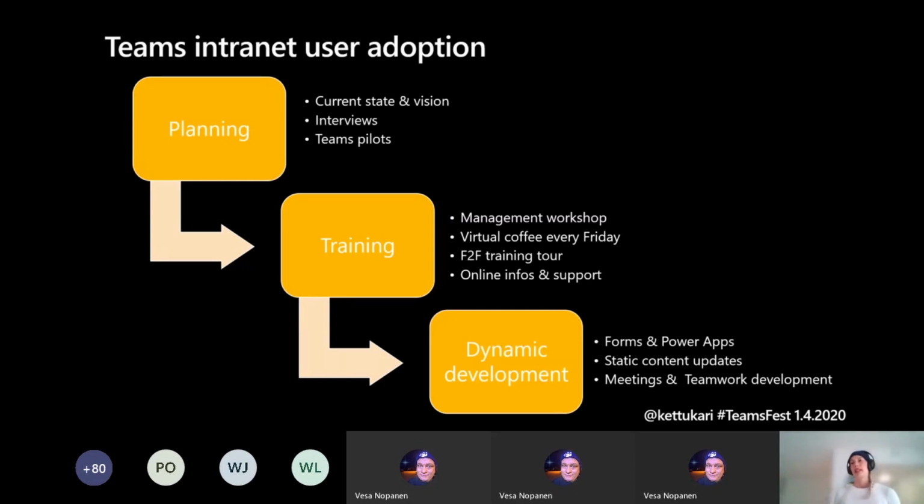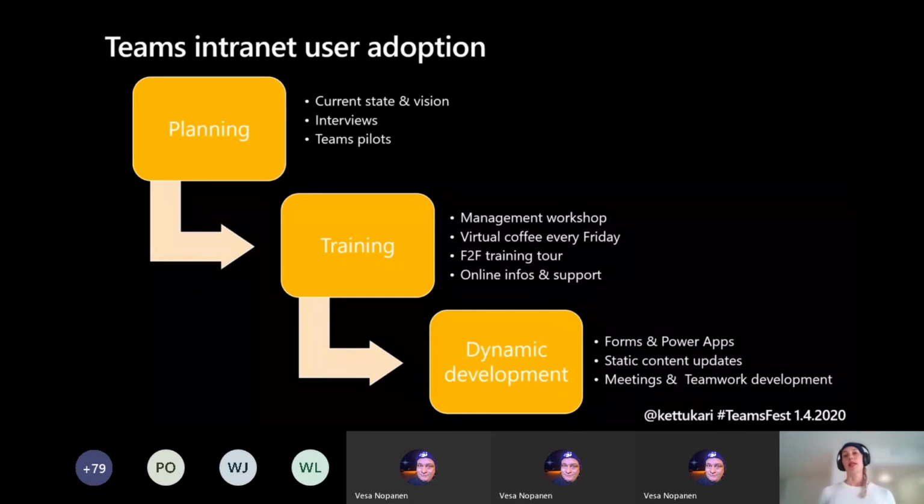And as I said, they were a traditional company, and at first the management was pretty unsupportive because they didn't see any added value for Teams or updating Intranet whatsoever. But we had some management workshop, and after the management workshop, they actually became very interested and very supportive towards our project. So even in a small company, it's super important to also get the approval from the management to move on with these kind of things.